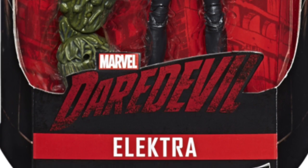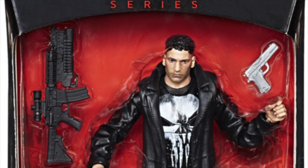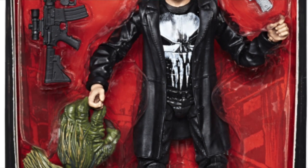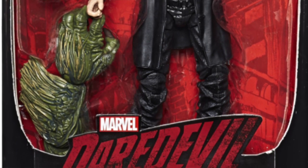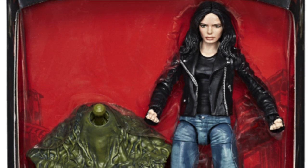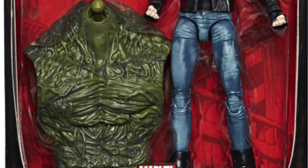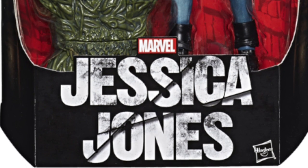She's going to have her signature sai weapons, and then the leg for Man-Thing. The Netflix Punisher, again, very nice looking head sculpt, at least based on this image that they released. And Punisher is going to be wearing the trench coat and have a machine gun, a pistol, and will come with one of the arms for Man-Thing. The Jessica Jones figure looks like it will just have the torso for Man-Thing, so she does not come with any other accessories, but that kind of makes sense since she really didn't use anything in the show, so I'm not sure what they would include with her.